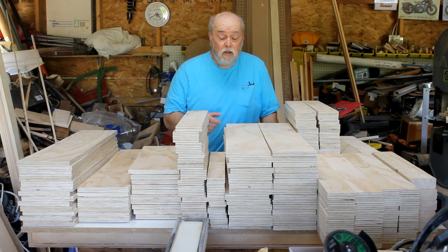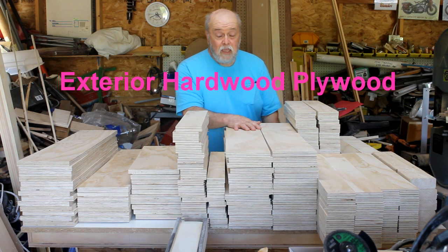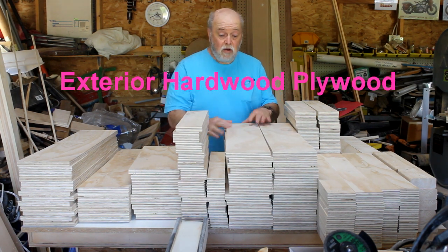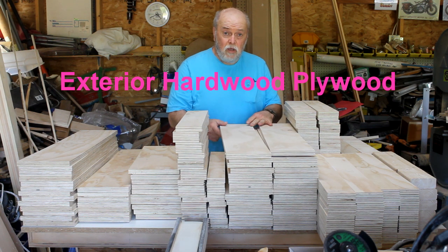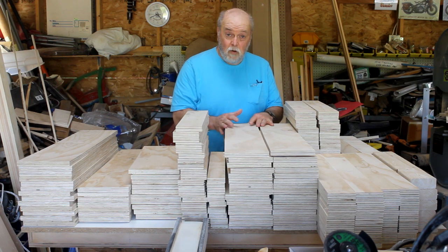And also the materials. Anna White's plans call for dimensional lumber. I used a hardwood lumber that has an exterior glue. It was a lot less expensive doing it this way. The chairs will still come out very nice.